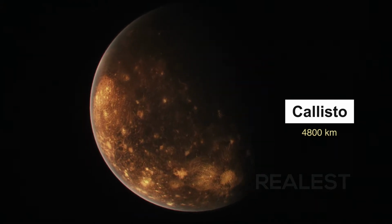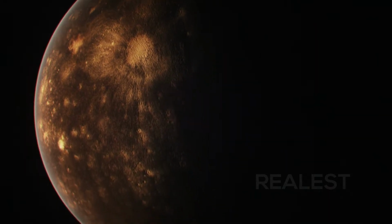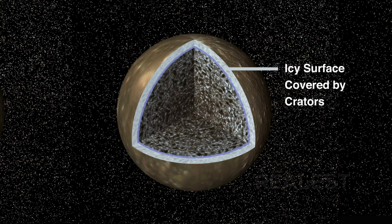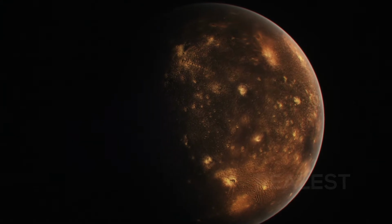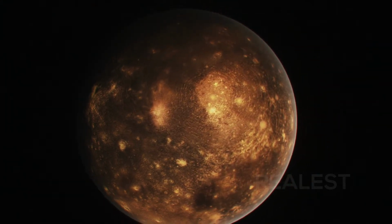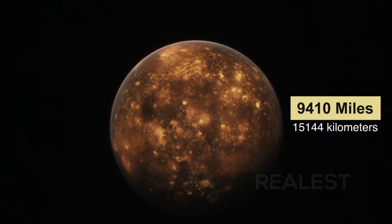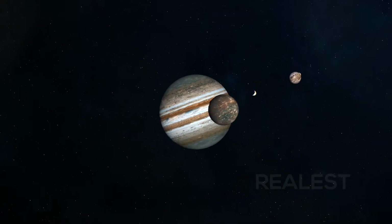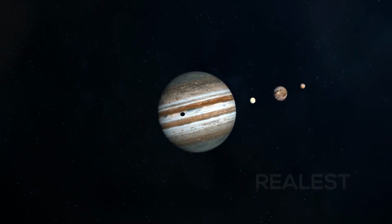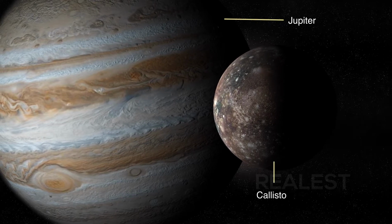Callisto, 4,800 kilometers. Named after Callisto of Greek mythology, it's the third largest moon in our solar system. Callisto has an icy surface covered by craters of various shapes and sizes, including bowl-shaped craters and craters with multiple rings. Callisto's circumference at its equator is about 9,410 miles, 15,144 kilometers. Callisto orbits about 1,170,000 miles or 1,883,000 kilometers from Jupiter.